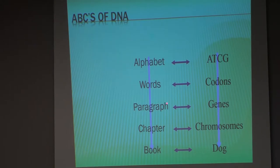Something went wrong. So just like we use our alphabet to make words, we use this little four-letter alphabet of nucleotides to make something called codons. It's just a little three-nucleotide-long word, which by itself doesn't usually have any meaning, but if you put a bunch of words together and make a paragraph, that can have instructions. If you put a bunch of codons together, you get something called a gene that has an instruction, okay? And you put all these genes together and you've got a chromosome. Just like your paragraphs make a chapter, and all the chapters make a book, all the chromosomes are how to build a dog, or a cat, or a flower, whatever. So hopefully that makes it a little easier to understand.